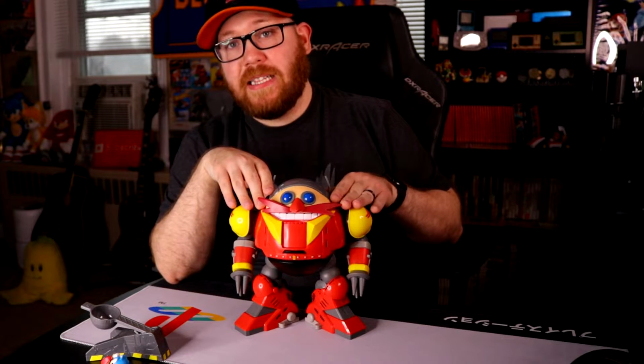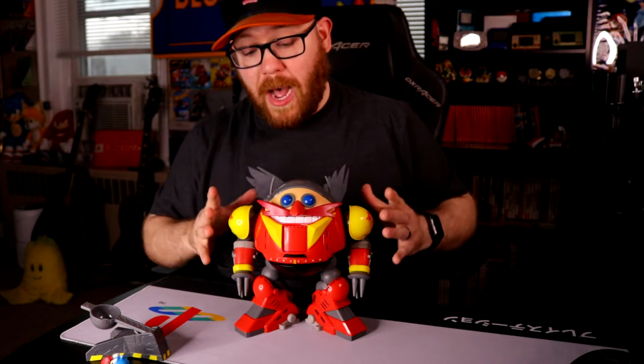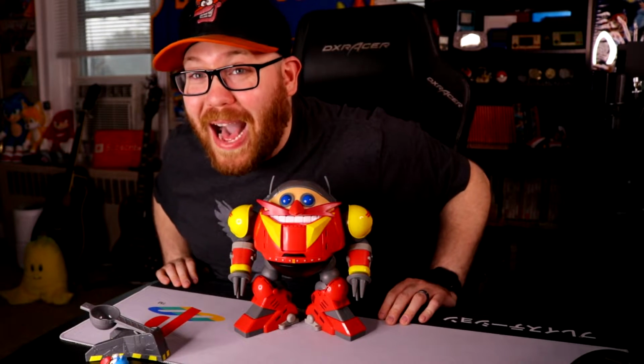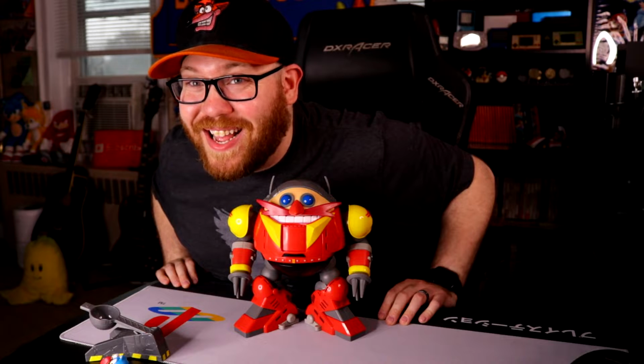But I have a feeling that since this is the only Death Egg Robot toy out there, this is going to be something that's going to be kind of sought after over time. Like the Jazzwares figures. So I kind of want to buy another one of these just to keep it in the box and then sell it, like have it be an investment. It is storming outside. Oh boy. I'm so happy I did most of my stuff today outside.